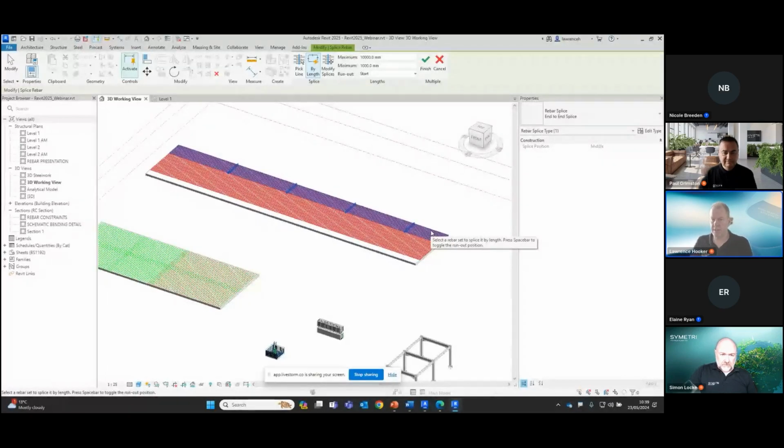Now you'll notice on the context tab at the top here, we have the run out set to start. If I press the space bar, you can now see that we can toggle that. So the space bar is a very handy way for flipping between those runouts.